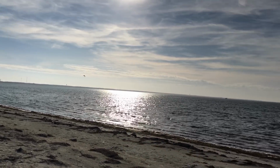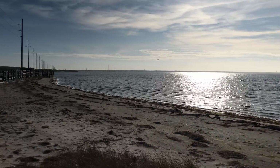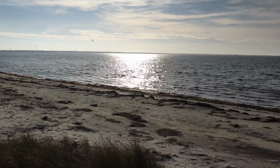And the Pamlico Sound is just beautiful today. It is so nice out here. I would be tempted to walk across the road to the Atlantic Ocean, but I'm not going to do that right now. We need to pack up. We got a lot to do today.